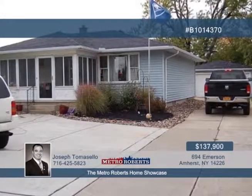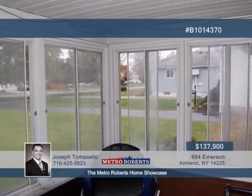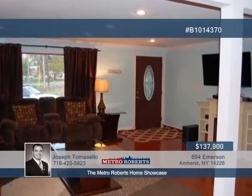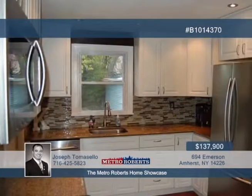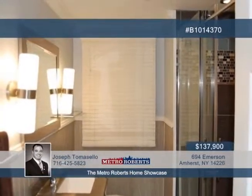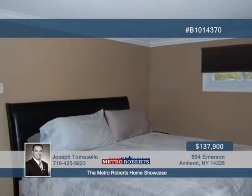Here's an amazing maintenance-free property that's been totally redone. Features include a complete tear-off roof, open floor plan, sliding doors off the dining room, large yard, concrete driveway with turnaround, and a deep garage. Call Joseph Tomasello today and arrange a showing of this home.